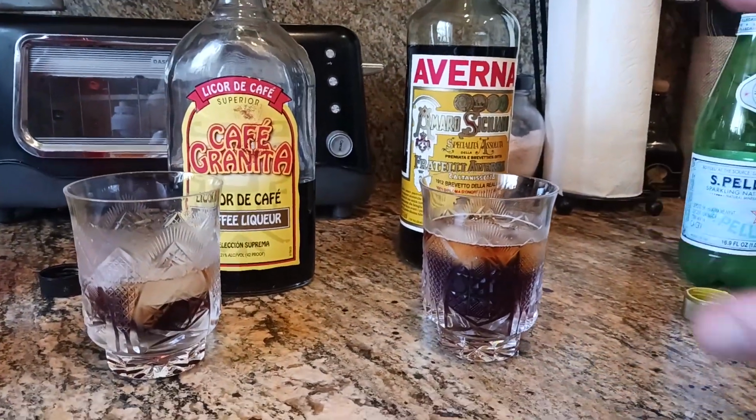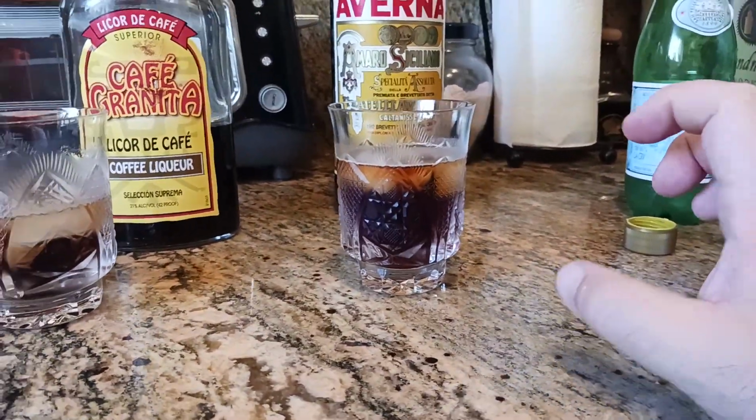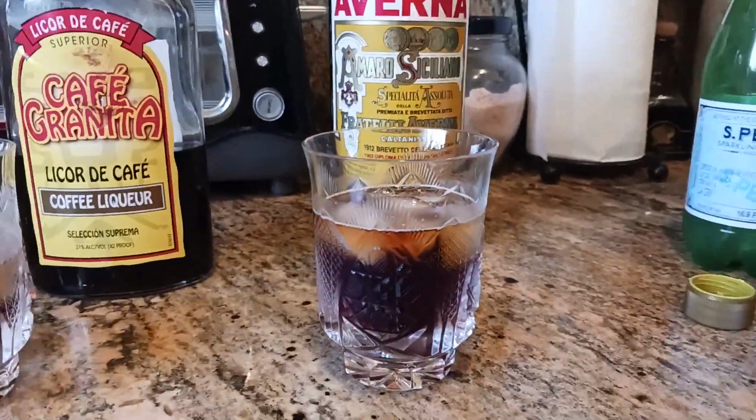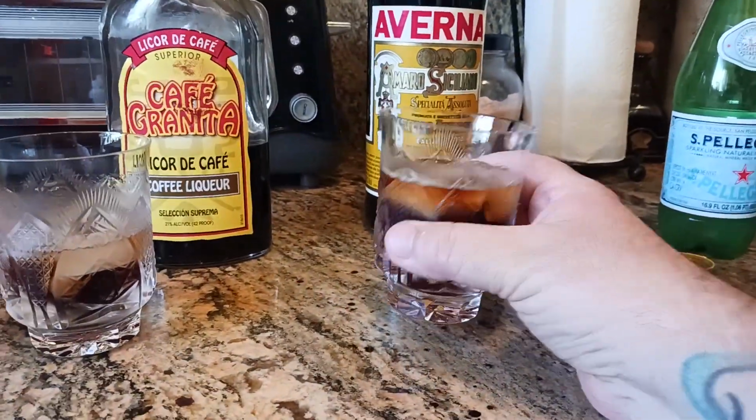So there's the main chocolate, and then there's like a darker roasted chocolate, if that makes sense. Like they roasted the cacao beans before they ground it up and put it into chocolate. That's kind of what it smells like. So let's go ahead and taste it.